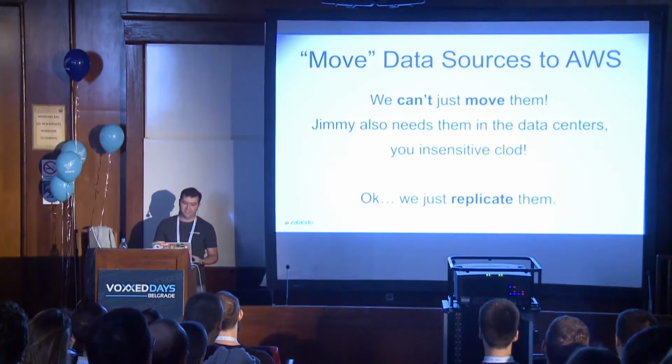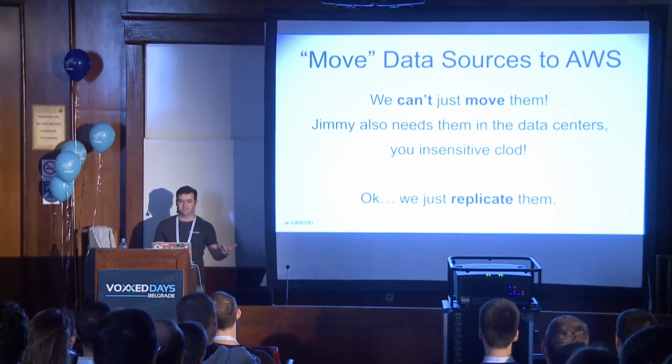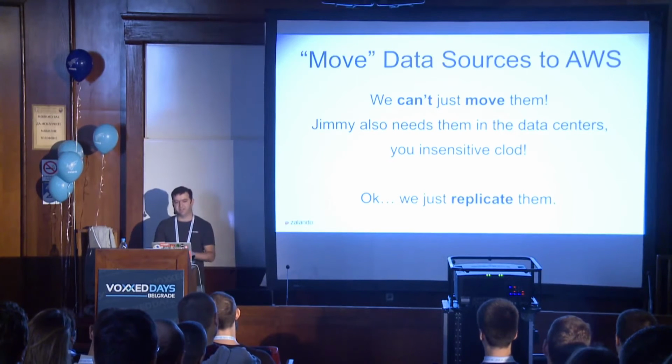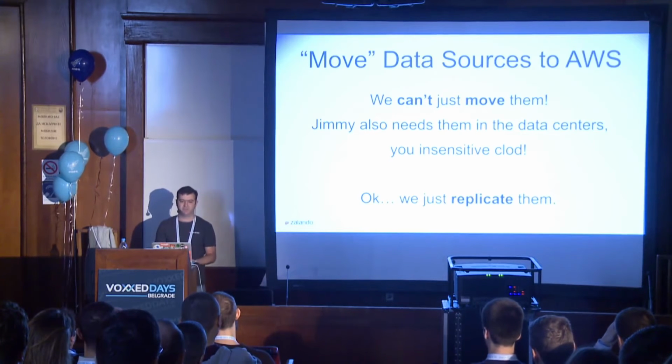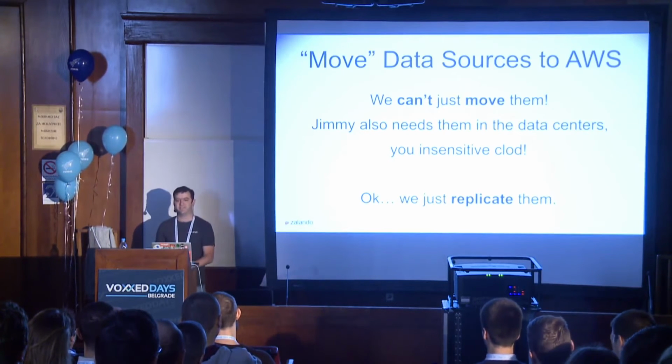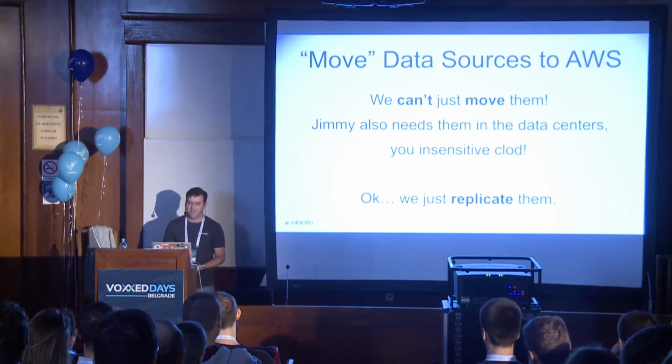We can't just move them, right? As I said, Jimmy also needs that in the internal data centers. It's latency critical, usually around 1-2 milliseconds. This is how much time we can afford to query the catalog or to query any stock information. This is exactly the reason why it's a Memcache, because we need that to be fast.